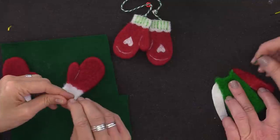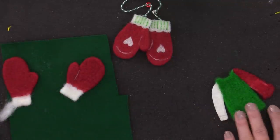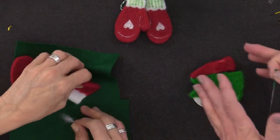What did Devin say? Devin said, love to put the bells on the gnome hats. Very cute. Oh, Janlyn can't see what you're doing over there. Oh, sorry. I keep moving it and I keep migrating.